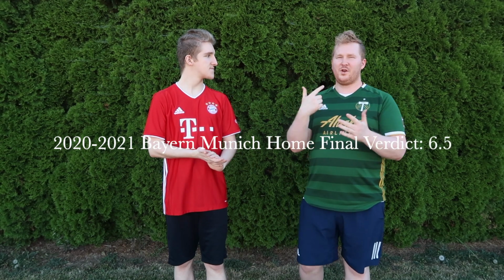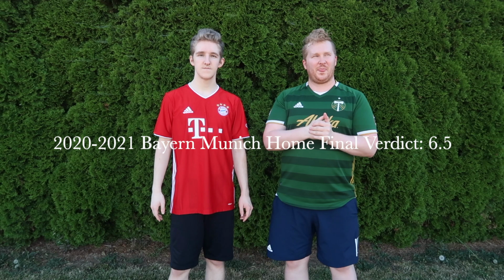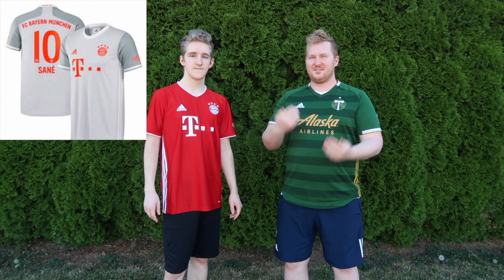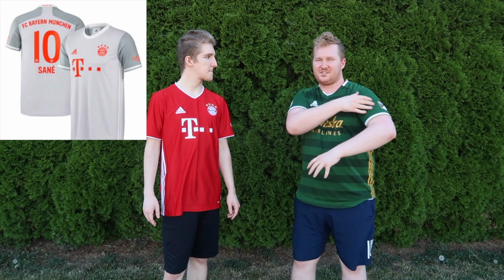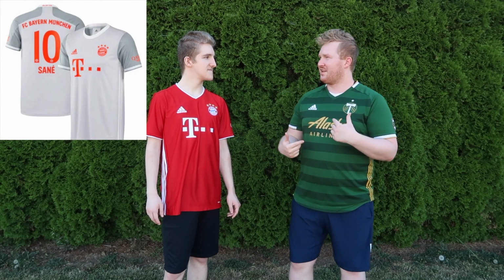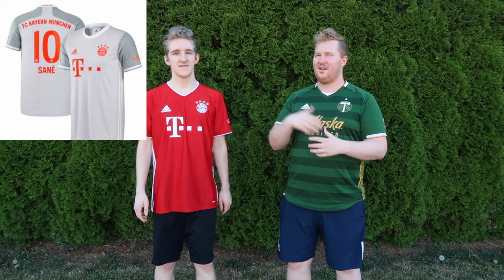All right, we don't have them, but we just wanted to quickly touch on them. The away one is really interesting. It has raglan sleeves, but the sleeves are darker. As of now, I don't know how I feel about it. I don't think I really like that the sleeve is darker than the rest of it. To me, it almost looks like a reverse Arsenal or something like that. But maybe on the pitch or seeing it in real life, that might change.